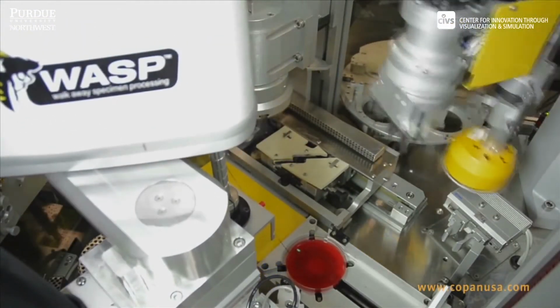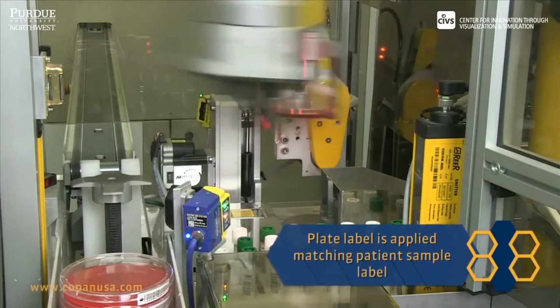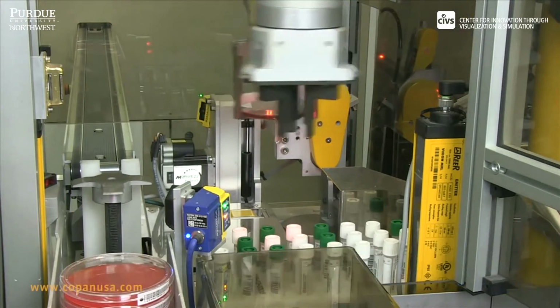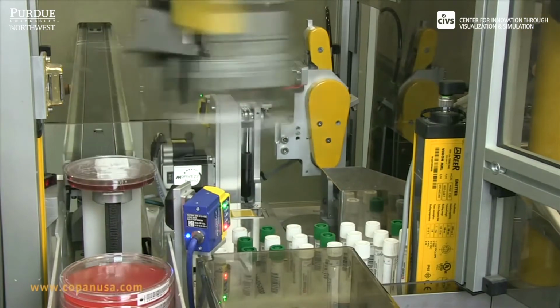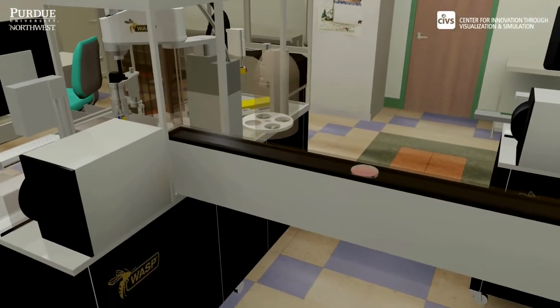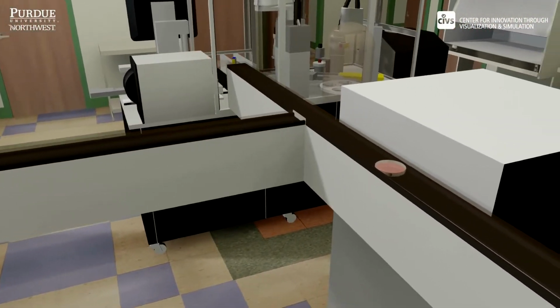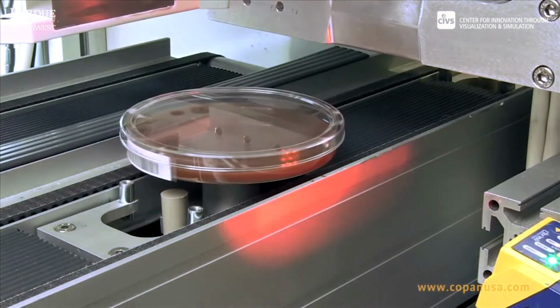The plates are moved to a station where a barcode label is applied to the side of the plate. Before leaving the machine, the label is scanned one last time to assure the accuracy of the completion of the sample setup. From the WASP, the plates travel on a conveyor belt to the WASP lab incubator, where once again the plates are barcode scanned to assure specimen accuracy.